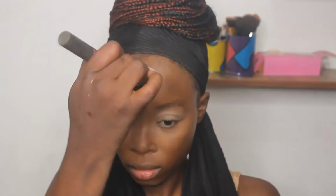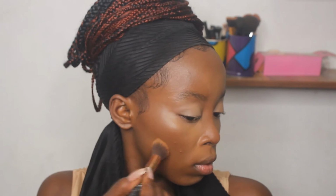But anyways, I like to use this brush. It's from my Real Techniques brush set. I use this to set my contour. I'll use this shade here because I don't really like that harsh line. So to avoid a harsh line, I tend to use a powder that is almost the same shade as my skin tone. That way I don't have much to blend and it won't give that harsh line.